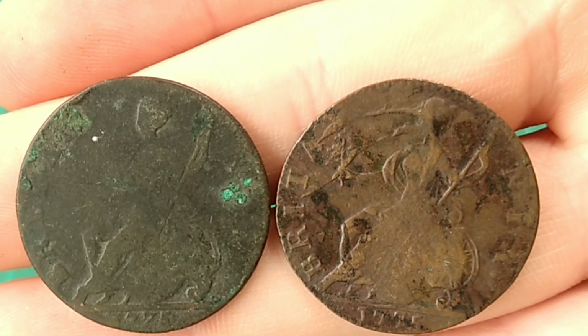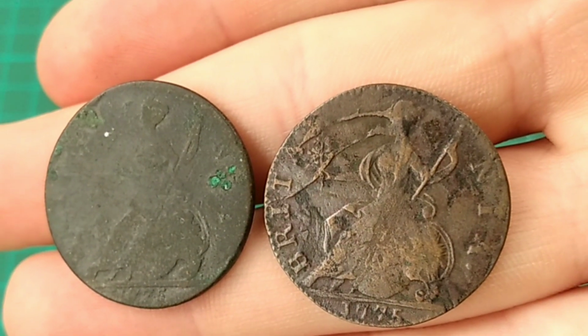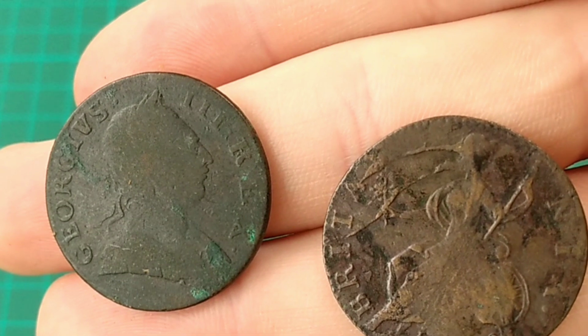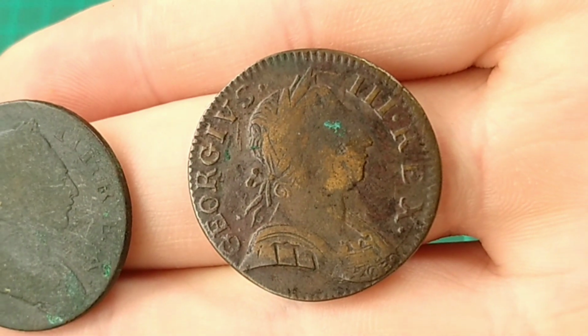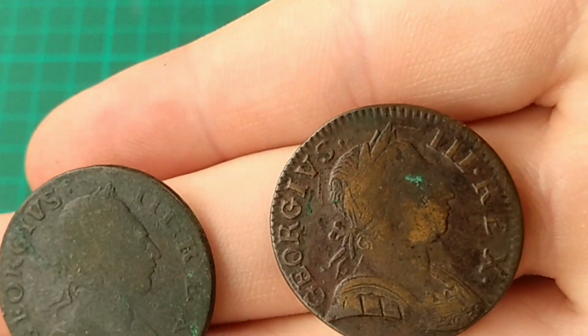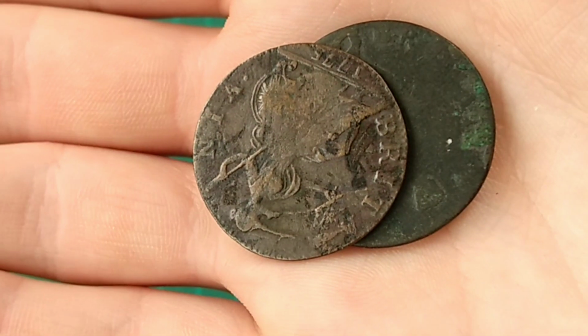I then have two halfpennies from the year 1775, we can see here. The one to the left is a darker toned coin, which is more worn, and to the right, a lighter toned coin in better condition. The obverse is the same for both of them. This one's a bit darker toned, with more wear to it, as we can see there. Again, George III though. And this one is quite nice condition as well. We can even see some of the detail in the clothing of King George III there at the bottom. So overall, both very nice coins. This one has the milling intact as well, which is pretty cool for 1775 coins. As I say, very, very old coins as well.